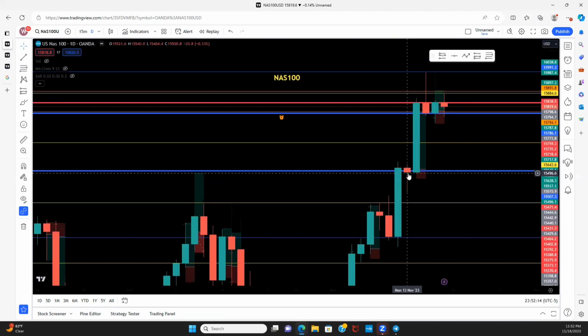And again, this doesn't just work on NAS. This doesn't just work on gold. This works on anything with a chart. That's crypto, options, stocks, indices, futures, currency pairs. This is how all charts move and react.